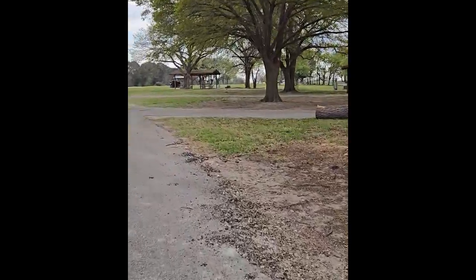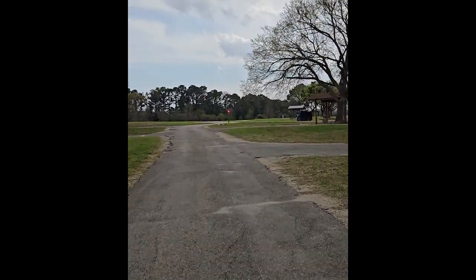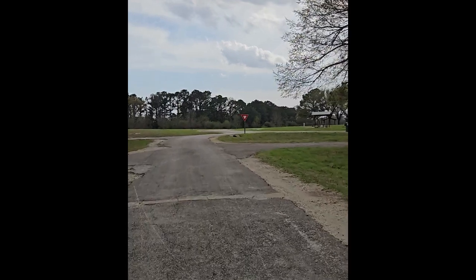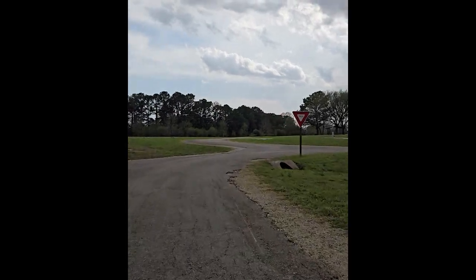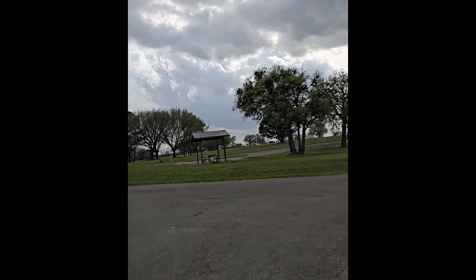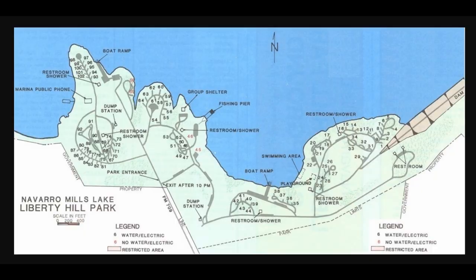This is a Sunday late afternoon, so not a whole lot going on now. Most people have already left for the weekend. But anyhow, there's your typical camping area. They're not really loops, they're just groups of areas of RV sites and tent camping. But there you go. Liberty Hill. Let's see what else is out there.